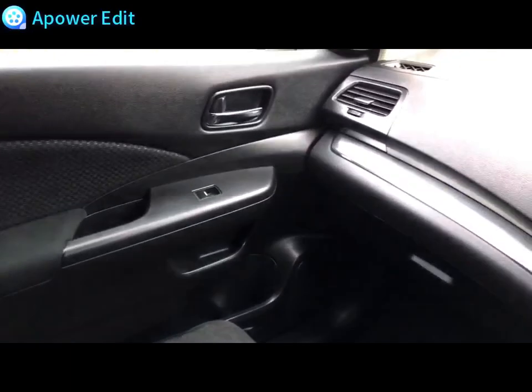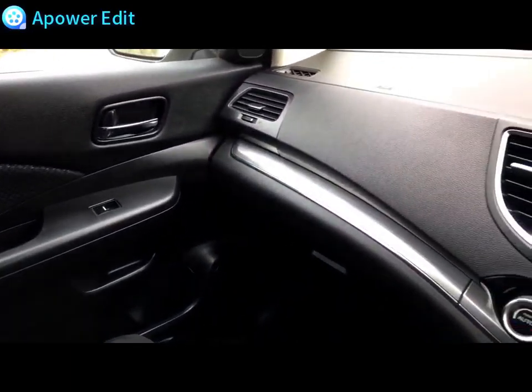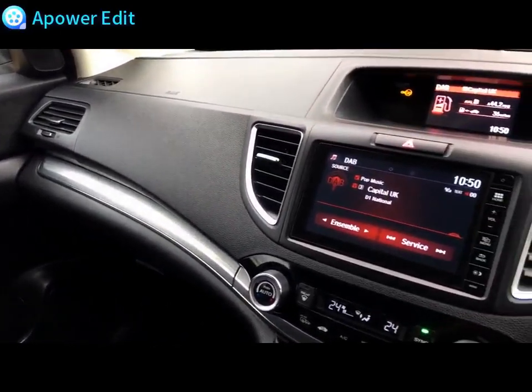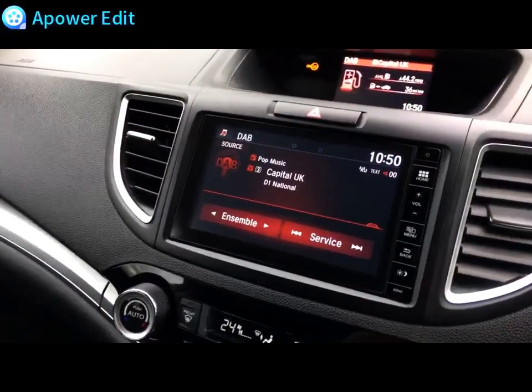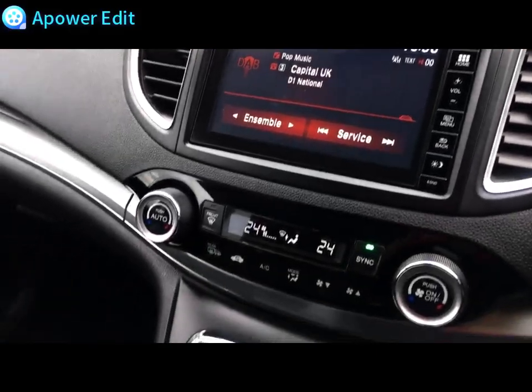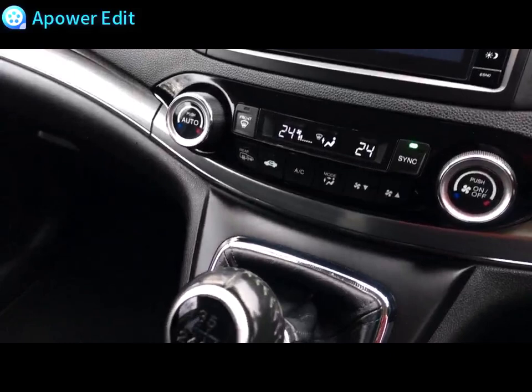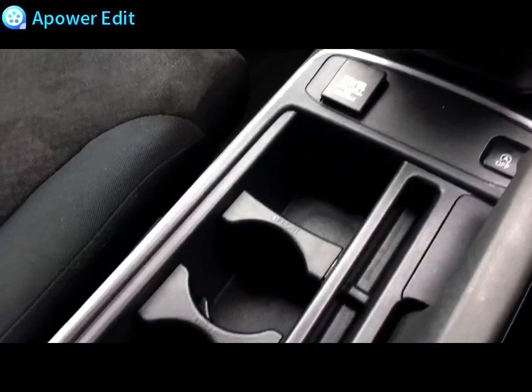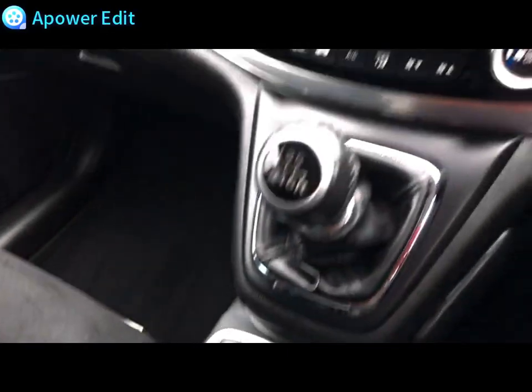So inside the car now, engine's running through this section so the dash can be seen illuminated, which looks absolutely as new. Big screen there for your radio and information display, all working exactly as it should. Obviously incorporates DAB radio in this day and age. Dual zone climate control, but as I say, all the little recesses, absolutely beautiful.